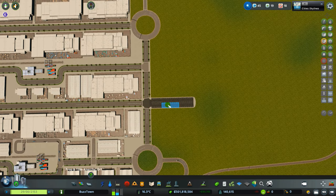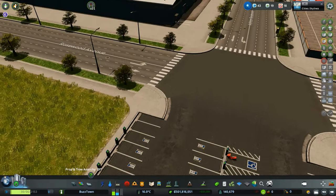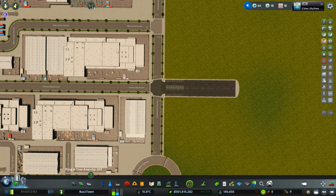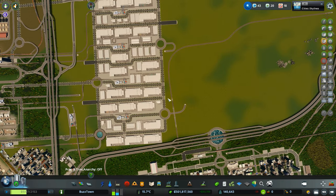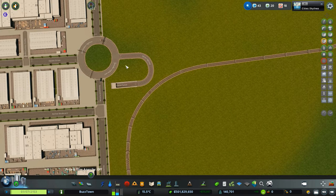We have parking lots over here, which are totally no. It is used. There is one vehicle there. No, but seriously, these parking lots are not that much used, actually. So I'm thinking of maybe removing them or replacing them. So we can make a road coming from here. One from here, one from here.